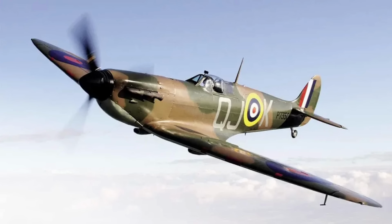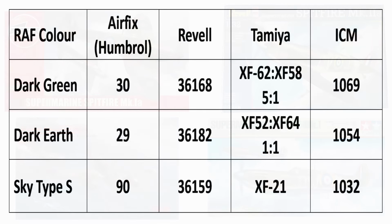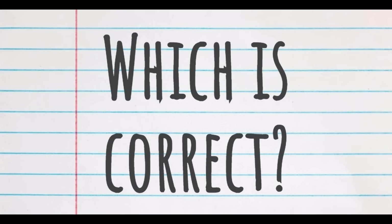Let's have a look at some examples to demonstrate what I mean here, and we'll take something that all of the manufacturers I mentioned do: an early RAF aircraft from World War II. For Airfix, Revell and Tamiya, I've chosen the Spitfire, for ICM the Beaufort. Here are the colour indications for each. This is what those colours look like next to each other on a Spitfire, and you can plainly see the difference between them. So which is right? I'll come back to that question in a moment.